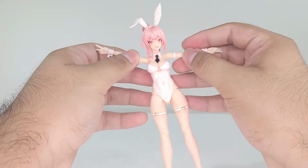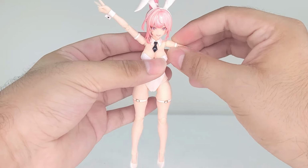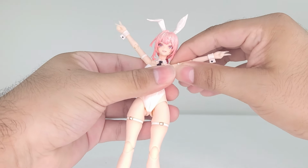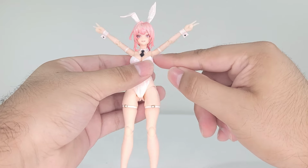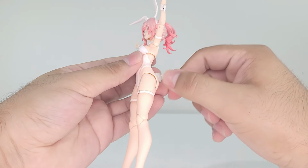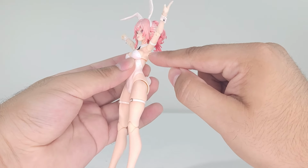The arms, you do get a little bit better than 180 degrees in terms of the range for these arms, if I can. There you go. So if you don't get them stuck over here on the actual cuts of the body, then you're perfectly fine. And these are very well hidden.